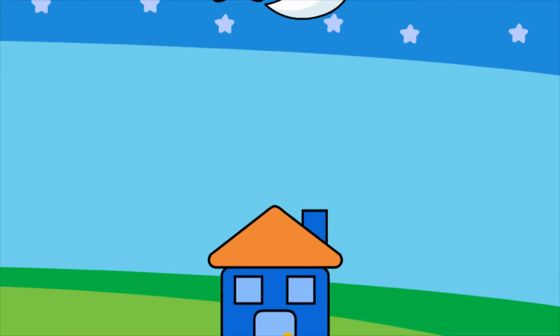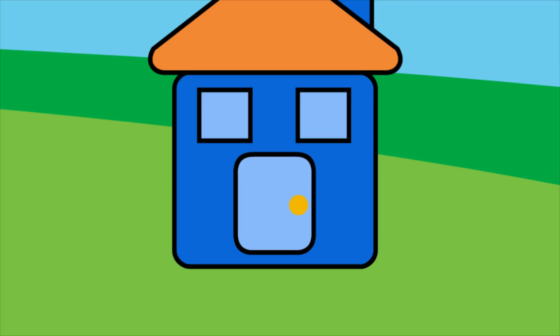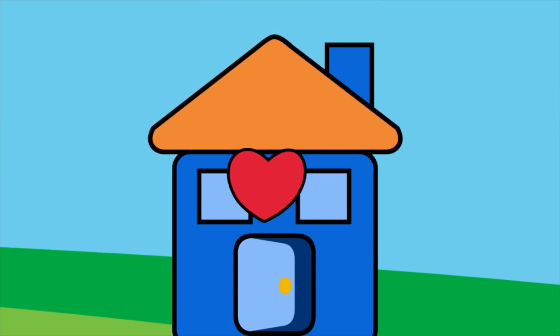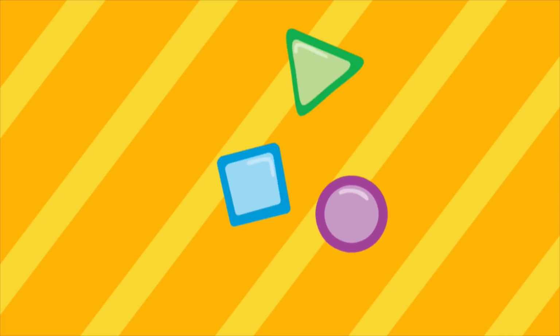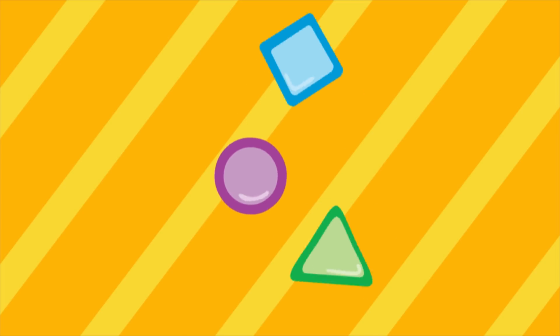Oh, there's a bright white moon, a shiny yellow star, a house that's square and also blue. A sweet red heart, you know what that means. I love you. Shapes and colors here for you. A purple circle and a square that's blue. A green triangle, why that's nice too.